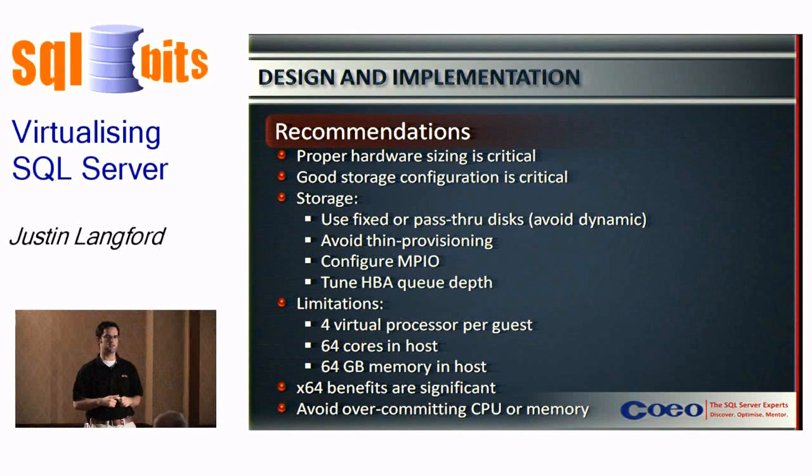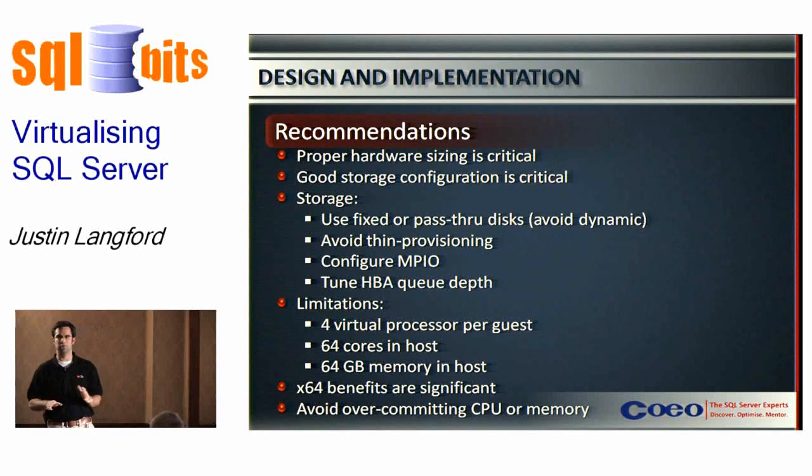So the first is that proper hardware sizing is critical. We need to identify which servers are not good candidates for virtualization. By this we mean if we've got a 32-way server with 64 gig of memory and the host for the virtual machines is the same, it's not going to be a good candidate, because the host is not going to be able to support that virtual machine and other machines particularly well. So knowing the limits and designing a system which is going to work well is one of the prerequisites. Good storage configuration goes the same for any SQL Server project.